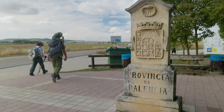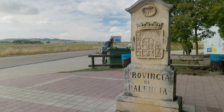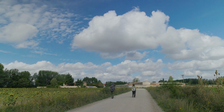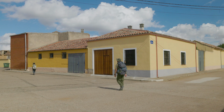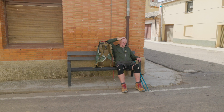Past the river, we enter Provincia de Palencia. More than 100 villages in the province are occupied by less than 200 people. And one of those is Itero de Vega. Walking through it makes me think the only people here are Camino travelers. Some getting a mid-morning nap.